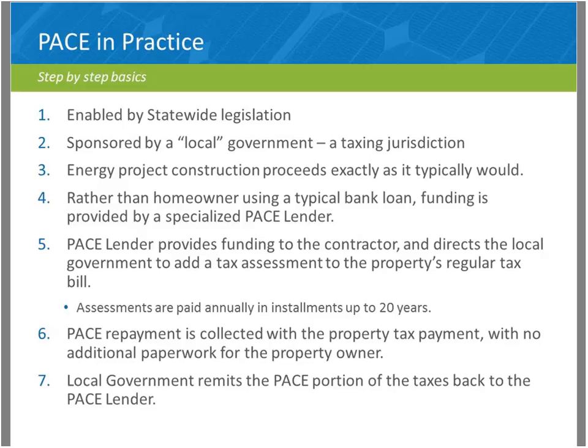And most assessments are amortized over the term of up to 20 years. We see this most typically at 15, but it's paid in regular annual installments for the duration of the assessment, and then it disappears. So one of the benefits is that the PACE repayment, since it's collected with the regular taxes, there's no additional paperwork, there's no additional entities for the government, the lender, or the property owner to deal with. And then the local government collects those taxes, separates out the PACE portion of the taxes, and then remits it back to the original lender.